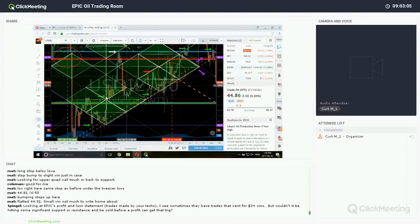Anyway, why did I take this one here? I took that one there because that's the next support, as far as a quadrant. So, I waited for it to get up in there. It came up here. I should have sold here. That's what that white arrow was. And I was there. I could have. Anyway, it came off.